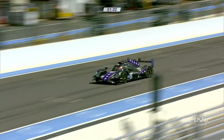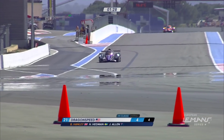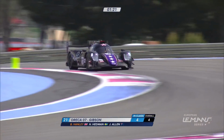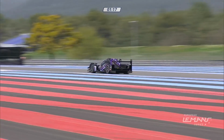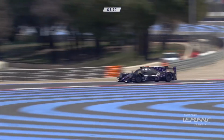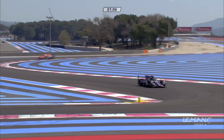Here comes Ben Hanley for what will be his last crack at this one. Interestingly, Alex Brundle pitted and has brought the number 32 United Autosports car out from 6th with enough time just to get around for a final crack at this one. Yeah, with brand new tyres, you would think as well. Paul di Resta going quicker this time around. Is that going to be good enough to trouble pole position? Well, I'm not going to count against it. I suspect it won't quite get there.